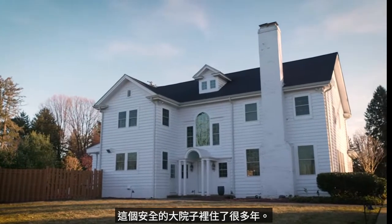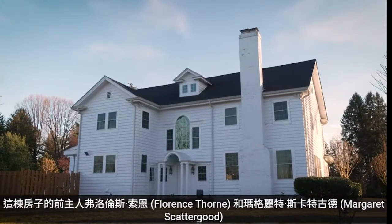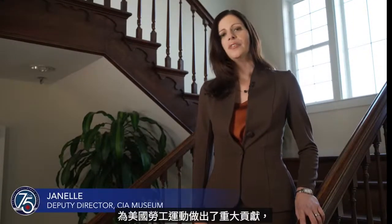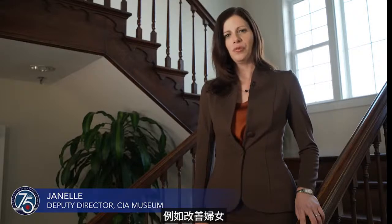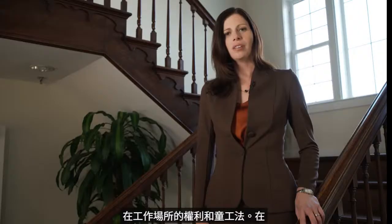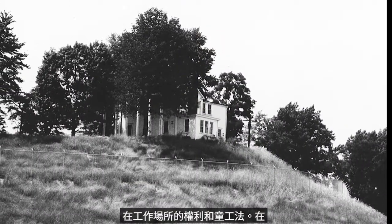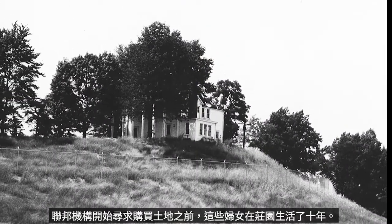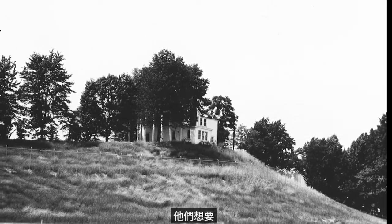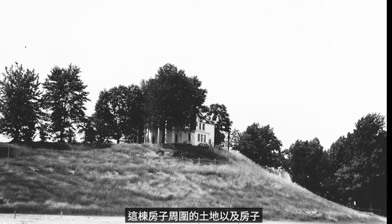The former owners of this house, Florence Thorne and Margaret Scattergood, both worked for the American Federation of Labor and are credited with significant contributions to the American labor movement, like improving women's rights in the workplace and child labor laws. The women lived on the estate for a decade before federal agencies started to look to purchase land. They wanted the land around this house and the land on which the house was located.